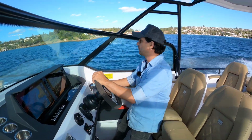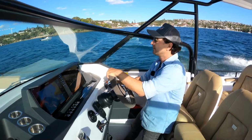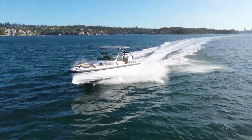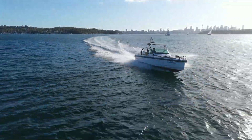You don't cruise at 24 knots, you cruise at 28. So 28 knots, here we go. My revs are 4,000 revs. I got 43 litre consumption, and I'm doing between 28 to 29 there. There you go.